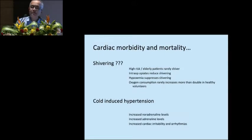Now, what could be the mechanism? When I trained, I was always told that in a high-risk individual, if there is hypothermia, they will shiver, and that would increase sympathetic stimulation, with hypertension, tachycardia, increased oxygen consumption, and increased respiratory rate. A high-risk patient may not be able to compensate for the increase in oxygen demand, and would probably develop myocardial ischemia and infarction in the perioperative period. However, that doesn't seem to be true, because high-risk patients and elderly patients rarely shiver. Elderly patients have diminished thermoregulatory controls, so they rarely shiver.